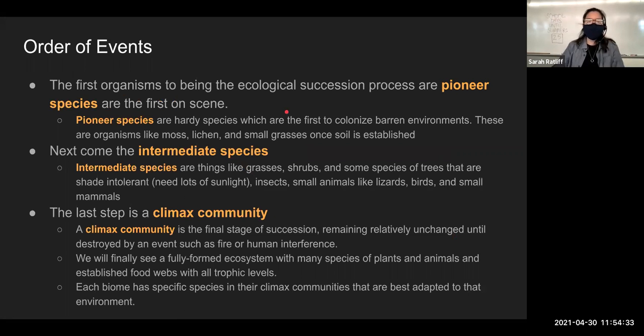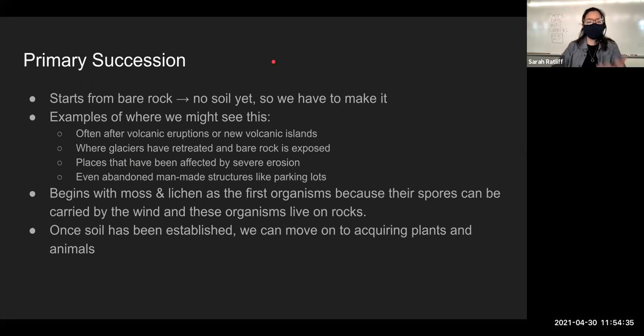So next up, I want to go through primary succession. Primary succession starts from bare rock. No dirt, no soil, just rock. And somewhere where we might see something like this happen is after perhaps a volcanic eruption. So we spew lots of lava, it runs down and cools into rock. There's no dirt on top of it, it's just going to be hard lava rock.